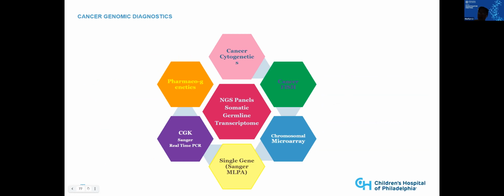We design specific tests for a single patient, because that mutation may be only in that patient, and that is critical for us to trace that specific marker to monitor patient response to the treatment and to identify residual disease or early relapse. We also offer pharmacogenomic testing, and that will inform our oncologists to use the right dosing for specific drugs.